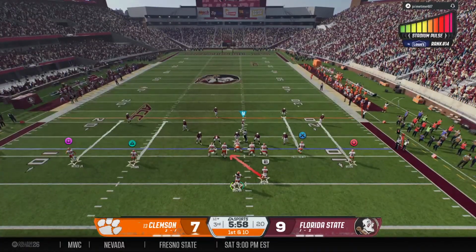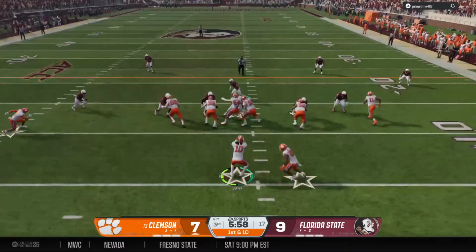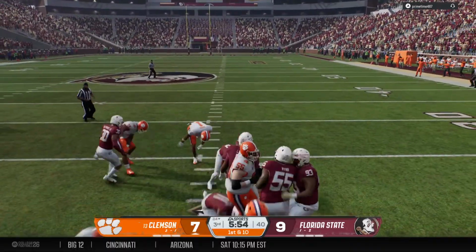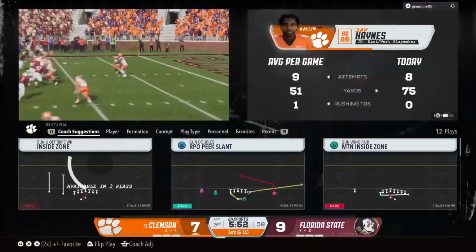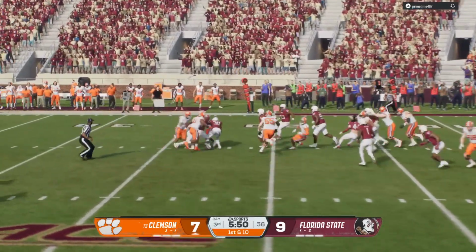Clemson ready to dial up some ball plays. They've got it on offense. I imagine we'll see them go right back to work up top after how productive. Oh, he's got some space. Really good job making a play, getting it out to the 24 and moving those chains.